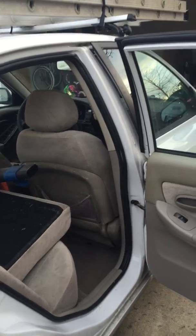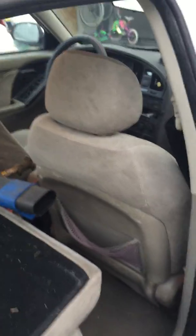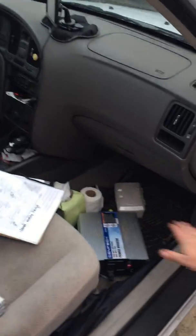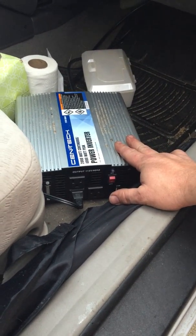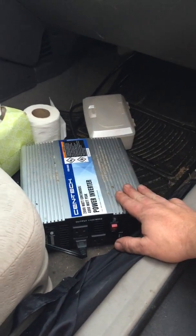Back here in the back on the floor, you're going to see I keep a battery charger for my drills and batteries. I use that so that I can charge batteries on the road and don't have to worry about keeping fresh batteries all the time at home when I get home at night. The front seat here, see I got a 2000 watt power inverter. This is great for running that little air compressor, and also works great with the blower and if you need to run your circular saw.